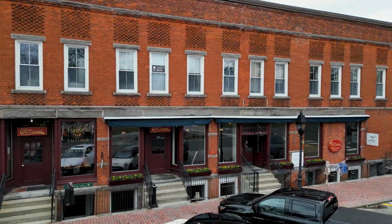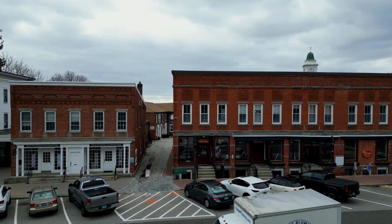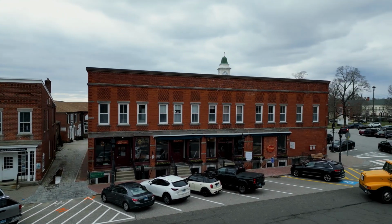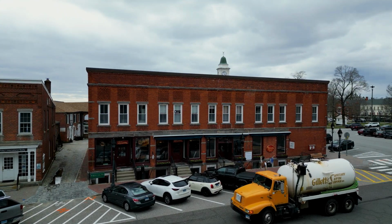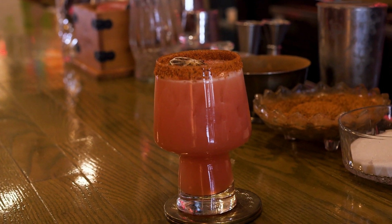ATC South was a product, believe it or not, of the pandemic. We could only do takeout. When we gutted the place, we realized how large the space was and that we had to utilize it in a different way than just for takeout. And then decided that the best thing that we could do is to make this a taco bar and then to make it a cocktail bar as well.